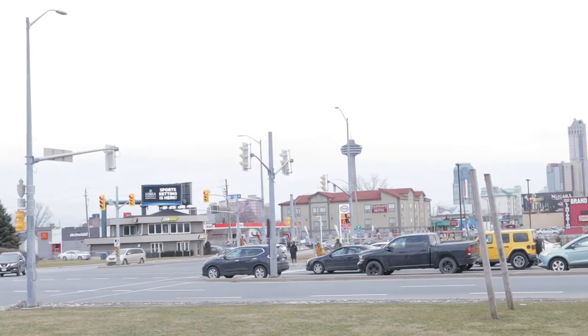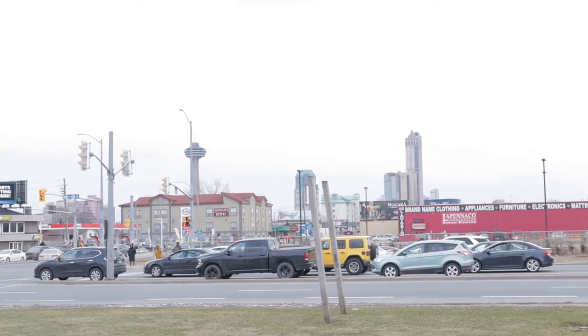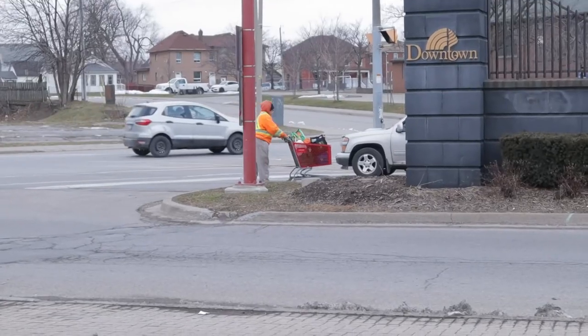Today I'm currently standing at the 420 in Stanley Avenue here in Niagara Falls. But today I am not going to the main part of Niagara Falls, which is behind me, also mainly known as the tourist area, the very commercial area. Today we're actually going to go and explore a different part of Niagara Falls. We're going to explore the old downtown Queen Street.